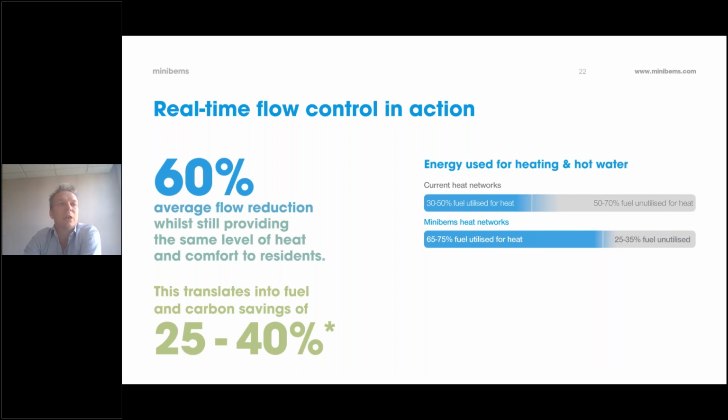And that effectively, most heat networks that we look at are operating at 10 to 20 degrees of delta T, and we are pushing that to 40 to 45 degrees of delta T. So that's where that figure comes from in terms of flow reduction, and that has a direct impact on the amount of fuel being consumed within the plant room.